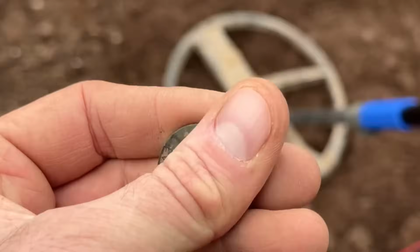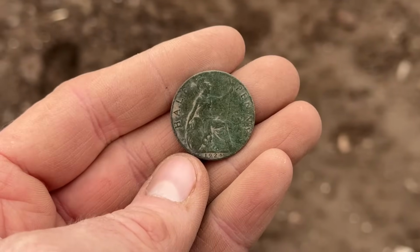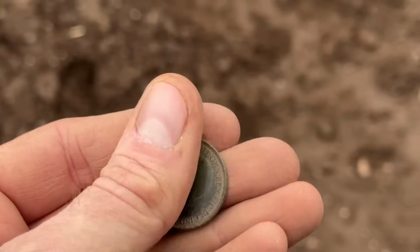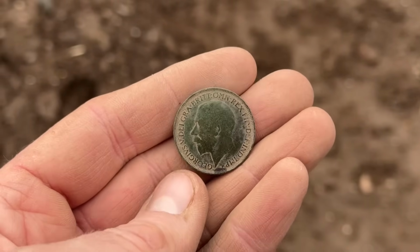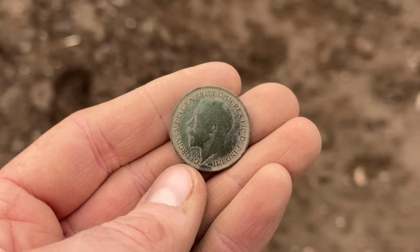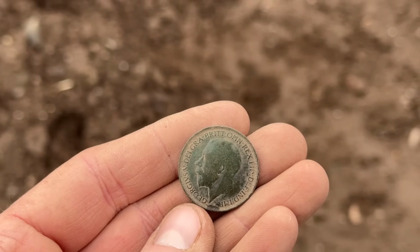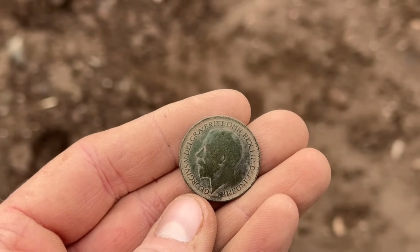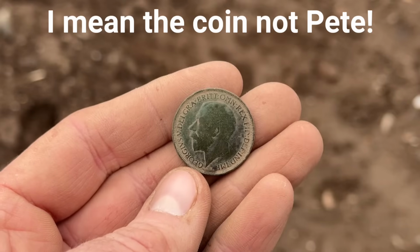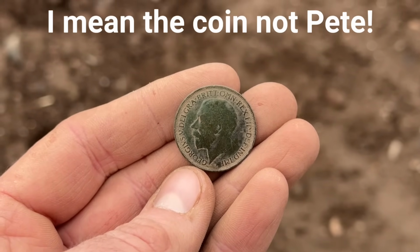1924. So 12 years before his death, and a very nice little coin. Unfortunately, not much beer buying power in 1924, but we will take it anyway. Coin number 1 for me. 3 coins combined. Well, between the two of us, 3 coins. 2 for Pete, 1 for me. Pete's the oldest so far, at least a couple of 100 years old. And as I said earlier, 3 coins missed in the past, so hopefully more to come.